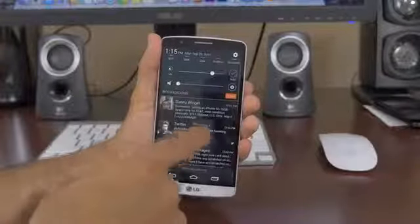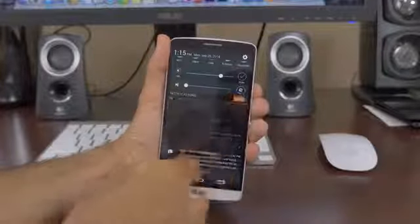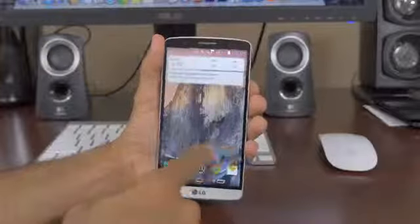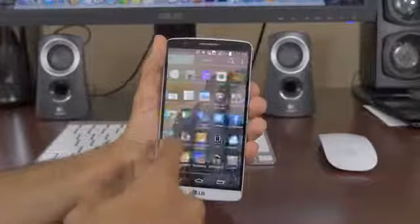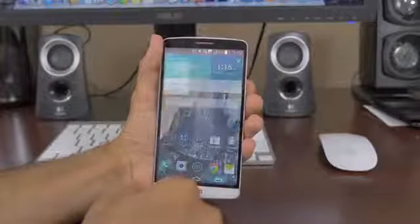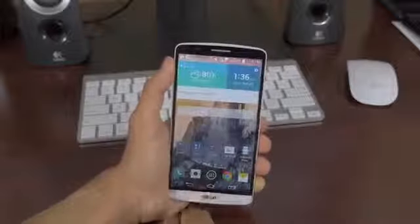Next up is the software. The LG G3 shipped with Android KitKat with LG's custom skin, and back then, I liked it a lot. Now, most LG G3s will be running Android 5.0 Lollipop with a slightly customized and even more light version of LG's UI, and I like that a lot as well. It retains plenty of Android bits, but still has a bit of LG with knock code and other features.